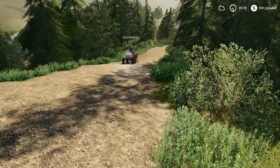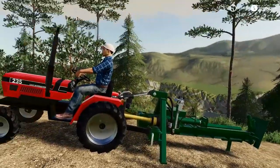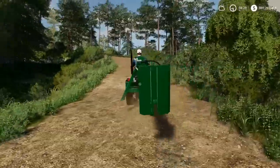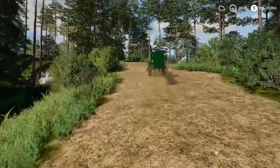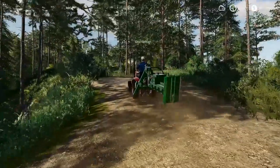So Girl Man and I, we've worked for the day. Girl Man, lift your log splitter. It's dragging on the ground, dude. There we go. Nice. But I think what we decided is we're going to go ride the razors. We got the firewood split. It's still in the back of the truck. But now we're going to go ride the razors through the woods.